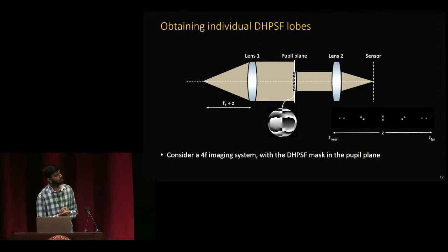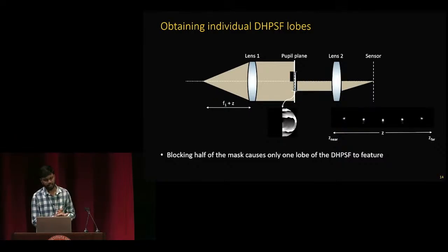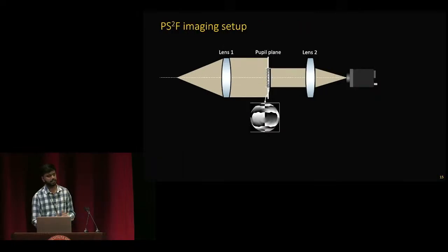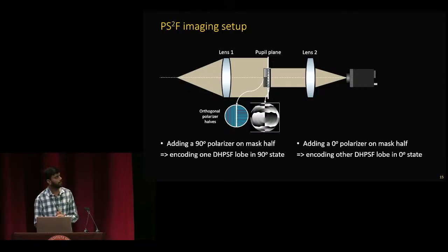So we come back to our simple 4F system with the DHPSF phase mask in the pupil plane. And on the sensor, we would see the PSF that is two lobes with rotation as per the defocus. We make a key observation that if we block half of the mask, we're going to see only one of the lobes. Similarly, let's say we block the other half, the left half. We are going to see only the other lobe of the DHPSF. And now we can leverage this, that partitioning of the mask implies partitioning of the lobes. We can leverage this in a smart manner by just adding orthogonal polarizer halves in front of our pupil plane. And doing so will encode each of these lobes in orthogonal polarization states.